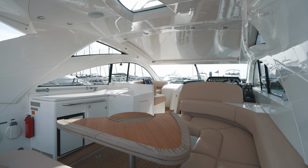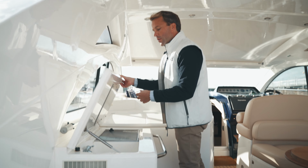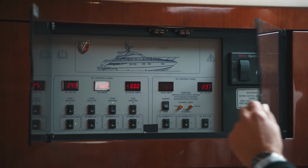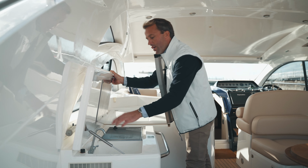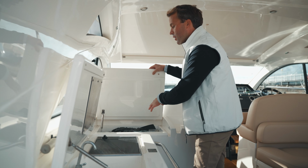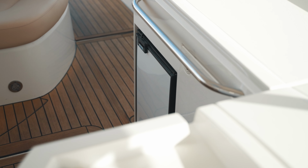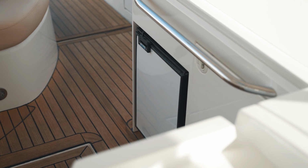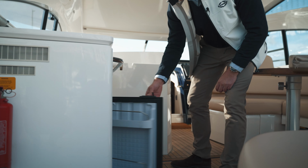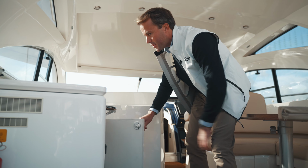The other side of the cockpit, we've got a practical wet bar, we've got an electric griddle, which we'll see later on. The boat's got a generator, so that runs from the generator. Hot and cold tap. You've also then this side got a really deep storage locker. In this case, the owner's using it for bits and pieces, but you could use it for drinks. Below the wet bar here, you've got another fridge, which is in here. And you've also then just got some really useful storage.